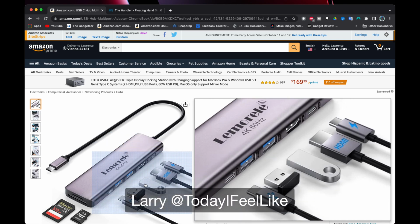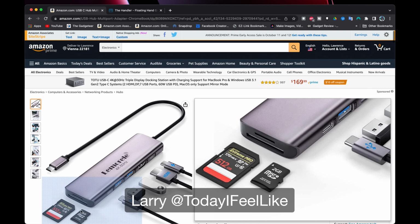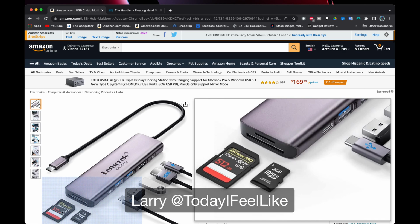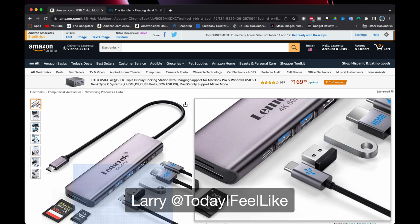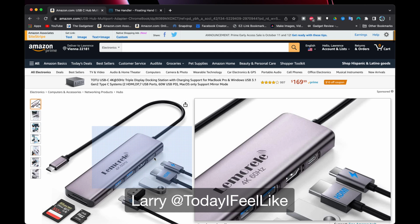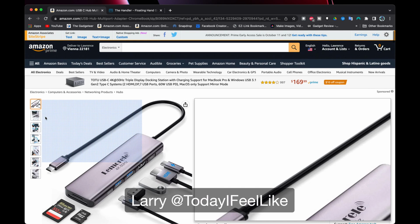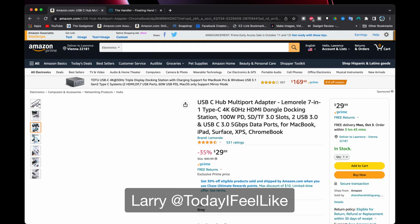We can see, this thing looks like it's going to be really nice. You can see you're going to have a memory card reader built in. It's going to have a USB-C on one end. It's going to have a micro SD and SD. It's going to have a USB-C port for data. It's going to have two USB 3 ports on there. And then you're going to have an HDMI port so you can connect to an external monitor or screen. And then you have another USB-C port for charging there. So very nice. And this is a 7-in-1 hub.